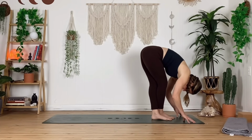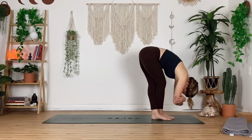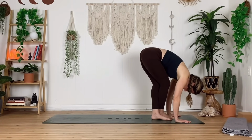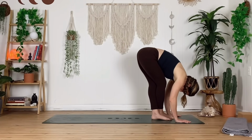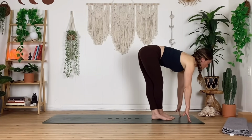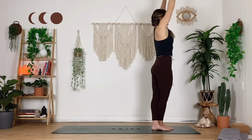Inhale, lift halfway. Exhale, bowing down. You can bend the knees as much as you'd like here. Breathing into the hamstrings, into the hips. Inhale, lift halfway, maybe lifting to fingertips or hands to shins. Exhale, hands to hips. Inhale, rise to standing, send your arms high.